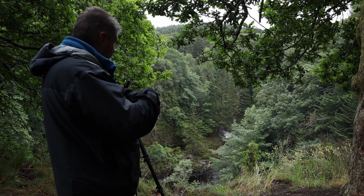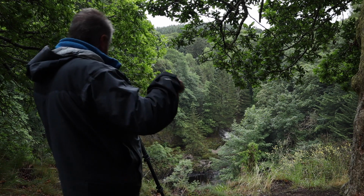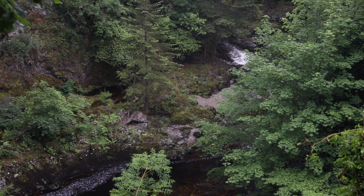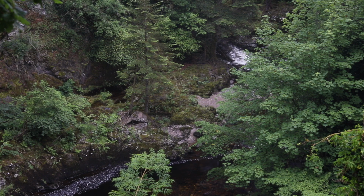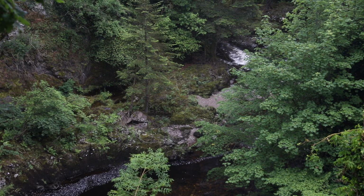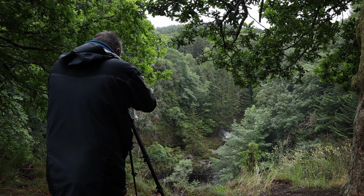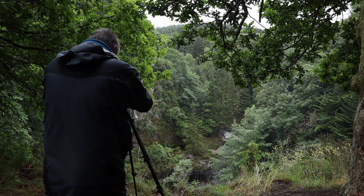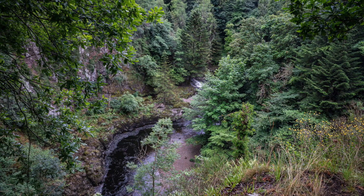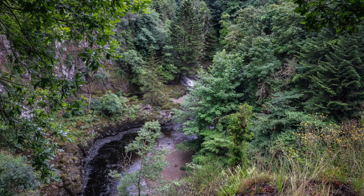Because I'm above the river, and this is the River Isla, there's an S-bend. So I'll see if there's a way that I can get an image of the S-bend from up here. I'll just zoom back in now. I'll change back to landscape mode. What I'm looking for is the river coming in and then swirling round and then sweeping out on the top left hand side.